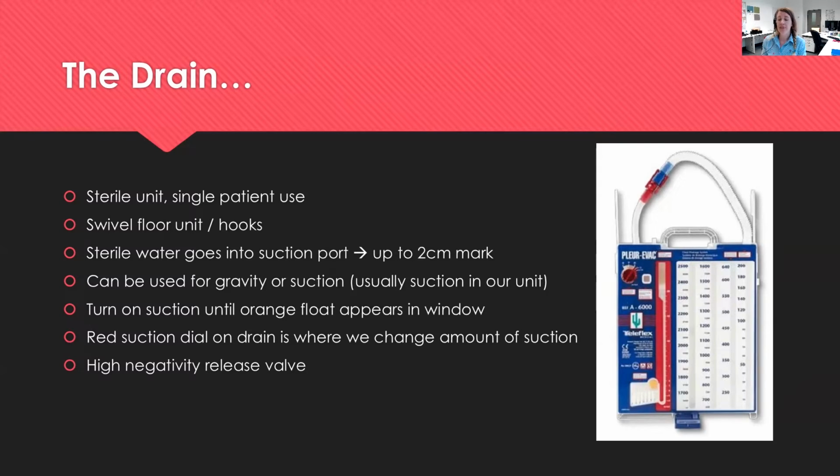They can be used just on gravity, but mostly they're used with actual low wall suction applied to the drain. And I will just say that some drains can use any suction, because the actual suction setting, like in this drain, is that you set the negative suction pressure on the drain itself, not the wall outlet, but that is drain specific. So you can see on this drain, you have a red dial where you change the amount of negative suction pressure you want applied through this drainage system. So you can use whether high wall or low wall suction.